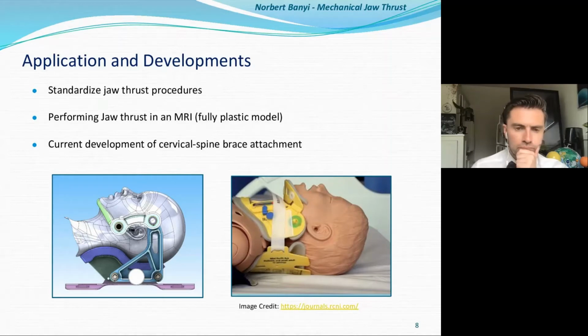Furthermore, an excellent application of this device includes a cervical collar attachment that slides in place of the headrest. This will allow emergency responders to stabilize the neck of a patient with cervical spine injury while maintaining an open airway, an unmet need leading to the loss of human lives.